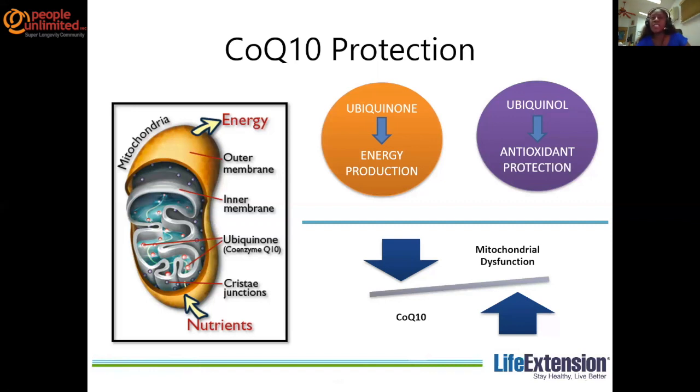But other things that we know deplete CoQ10: many drugs, statin medications. If you are on a statin medication, it is directly inhibiting your natural production of CoQ10 in your liver. That is how the statins work, in the pathway of blocking cholesterol from being produced. It is also blocking CoQ10.